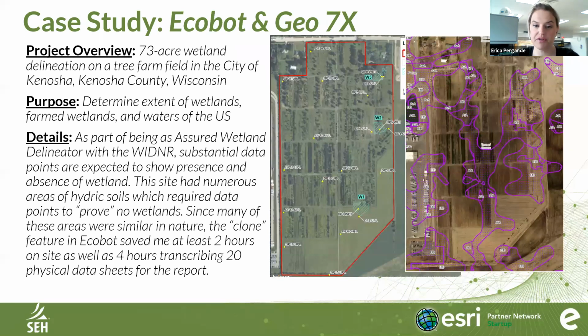It did save us time in the field, and it also saved us a lot of time back in the office because we had those data points. We had 20 data points ready to go. We didn't have to go back and transcribe all those data points that we took, which would have taken a good amount of time. And so because of that, we're able to get the reports out sooner.